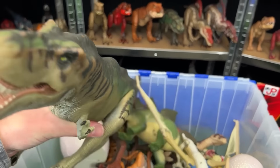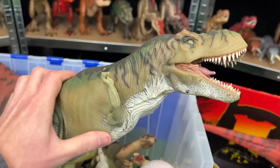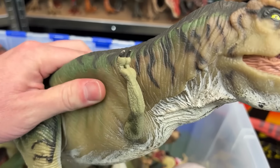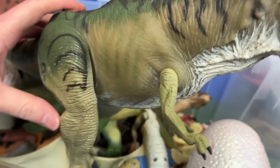Up next is another T-Rex figure. This one is JP29. This figure also has the real feel skin over most of its body. The only hard plastic parts are its arms and its legs.